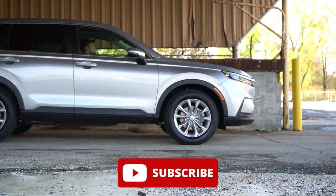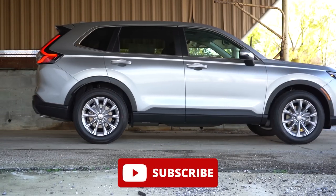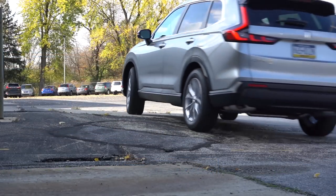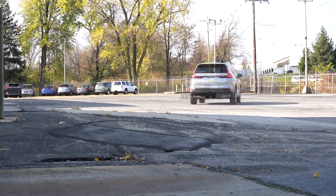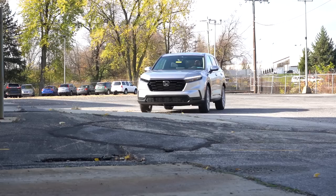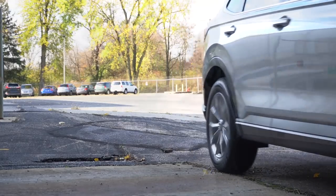So this is officially the sixth generation of the Honda CR-V, and it has been completely redesigned for the 2023 model year. And quite honestly, I think it looks dang good. It didn't look bad before, but it looks really, really good now. I will say that. So ultimately in this video, we will be testing out and going over everything about this one, from acceleration to braking, steering feel, ride quality, sound system, exhaust clip, all that fun stuff. So having said all of that, what do you guys say? Let's just go ahead and jump right into it.